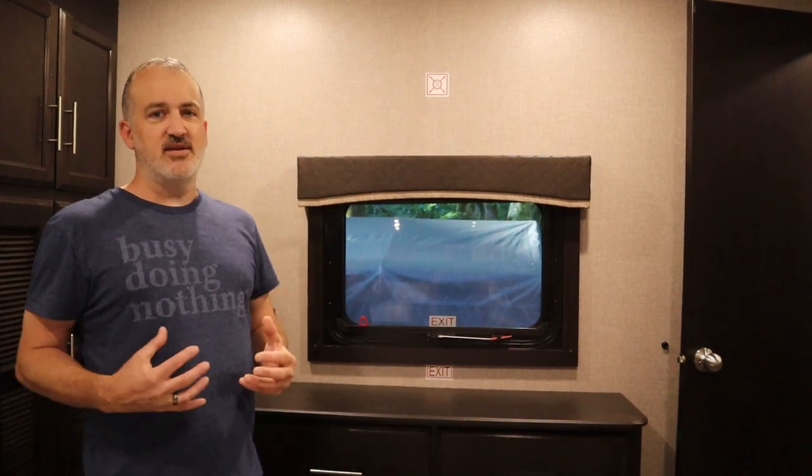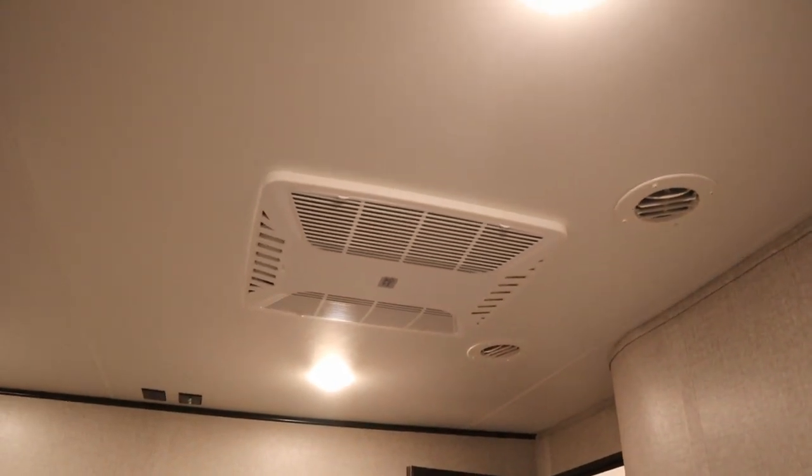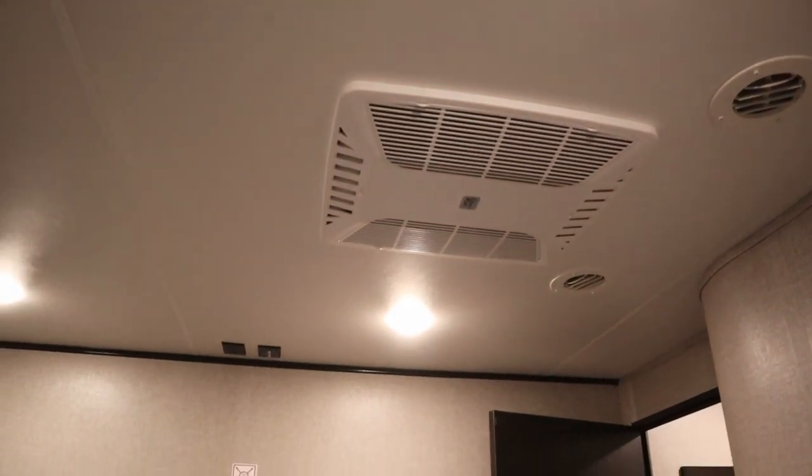Very functional, nice bedroom. And this is a 50-amp coach. It also has a 15K AC, which is overkill. They could have put an 8 or 11K unit up there, because that only cools this bedroom. But they went with a 15K, and you know, I'm not going to argue with them. But there it is. So this coach can cool down pretty rapidly.